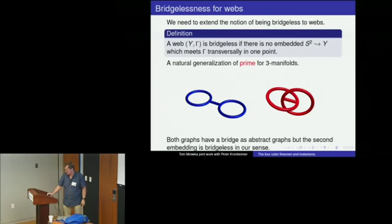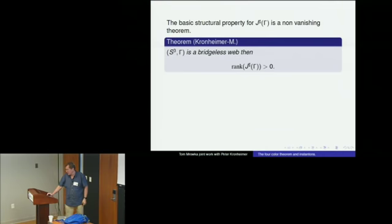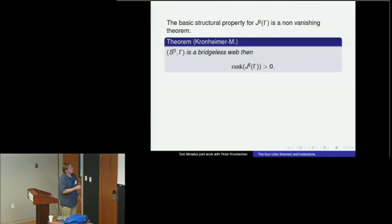Okay, good. So the basic structural theorem that we know is that if this is a spatially bridgeless web, in any three-manifold, then the rank of this homology group is non-zero.